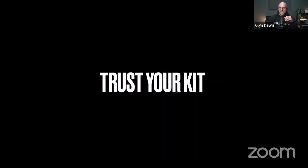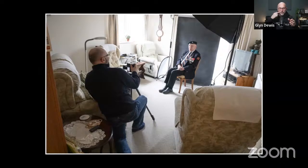So trust your kit is what I'm saying. Your cameras, no matter what brand, are good. So you can see here, perfect example when I'm taking a portrait. Camera's on a tripod, I'm above it, still maintaining that eye contact with the subject in front of me. And that's a big thing for them. They don't feel so anxious when they're having a picture taken when you're still maintaining the eye contact. Again, this is the example there, a guy called Reg Charles, wonderful man. Again, sadly, no longer with us.